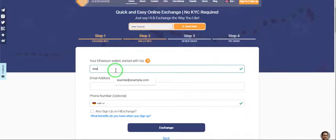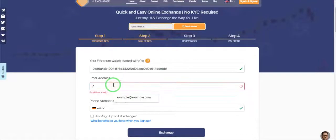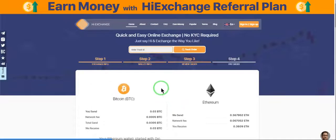Here, you need to enter your Ethereum wallet address. Make sure that it is the correct address. Then, you type in your email address. Bear in mind that your phone number is optional. However, there are benefits for those who sign up on HiExchange. Stay tuned for more on that later. Click on Exchange to head to the third step.